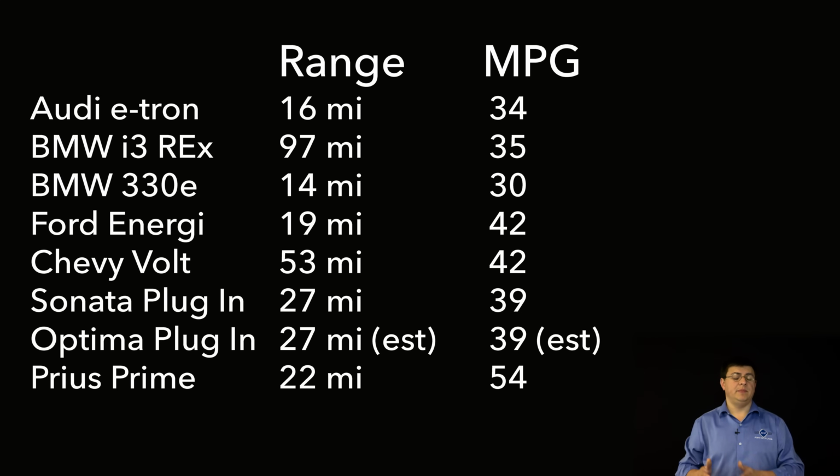When looking at any of the plug-in vehicles on the market right now, you need to define how long your commute is and how long you really need that battery range to be. As you can see, the electric-only range is all over the map. We get 14 miles per gallon out of the BMW 330e, or you can get 97 miles per gallon out of the BMW i3 range extender.